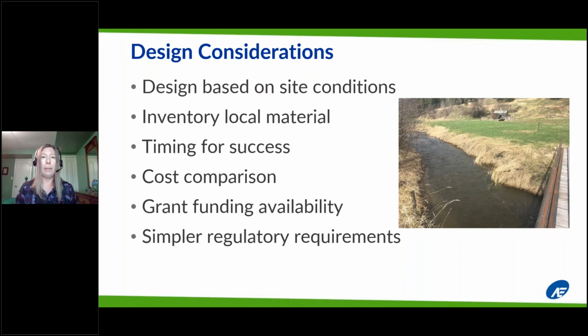Costs, compared to engineering design, are usually cheaper. It does, of course, depend on your site and your treatment. The larger the site and the more engineering complexity, generally bioengineering is much cheaper, but it's sort of a site-dependent thing.